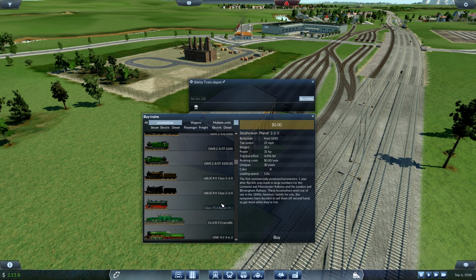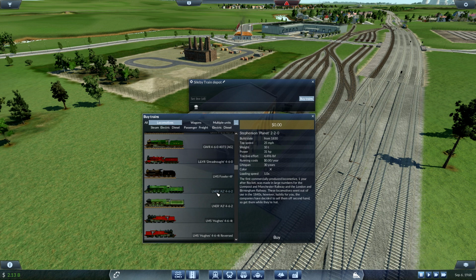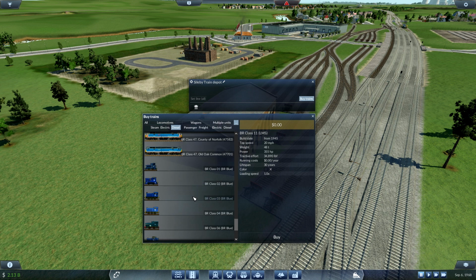They do stop at East Midlands Parkway, but then they skip everything else straight to Leicester and then to Market Harborough, and then all the way through to St Pancras. So diesels, let's get on.